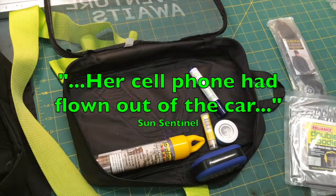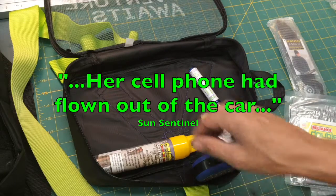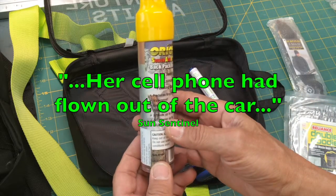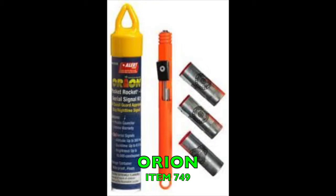Now, everybody's so connected to that cell phone, but what are you going to do without it? How would you call or signal for help if you were trapped inside your car and you didn't have a phone? So I took another cue from a pilot survival vest and just used one of these mini flare kits. I tried to find one of the military ones, but I couldn't. Of course, there's always a fire hazard, but the individual conditions will just have to dictate whether you can use that on scene or not.